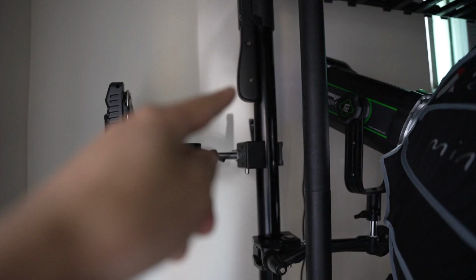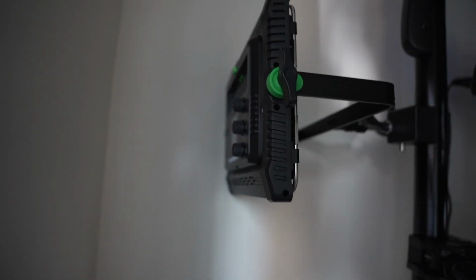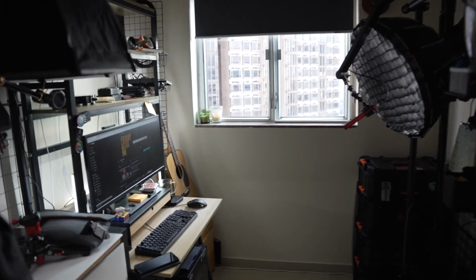But here at the back, I have a real auto pole. This is an auto pole, but not my Manfrotto. This is just a traditional auto pole, which I have my light on. I have it super clamped over here, which allows me to just have no stand except this. And this is the Welight WP35. Yeah guys, so that's basically the setup I got here in the studio.